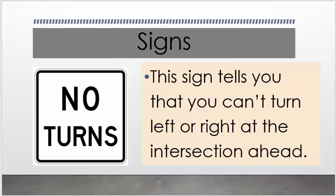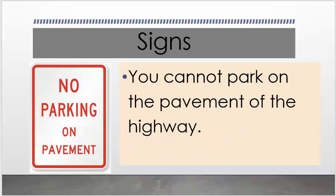No turns. This sign tells you that you can't turn left or right at the intersection ahead. No parking on pavement. You cannot park on the pavement of the highway.